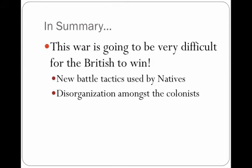Now, in summary, the war is going to be very difficult for the British to win because of two things. Number one, they have to adjust to the tactics of the natives. That's going to be a very big adjustment for them because they're not used to it. And number two, they need to figure out how to get the colonists involved in this, because the reality is if they bring everybody all the way from Britain, it's going to be really expensive, really hard to do.